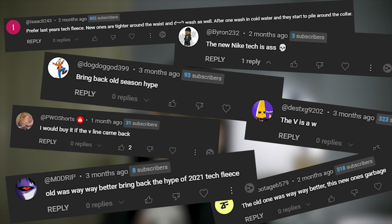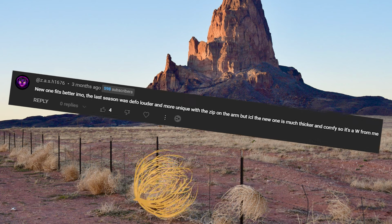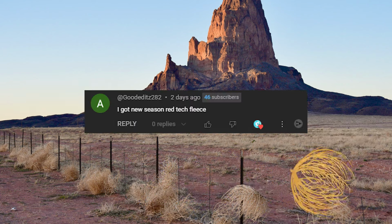Everyone in my comment section always says, where can I buy the old one with the V? Where can I get the old one? I get very few comments of people actually saying that they like the new one, and I get a very little amount of people saying that they actually bought the new one. But what do I think?